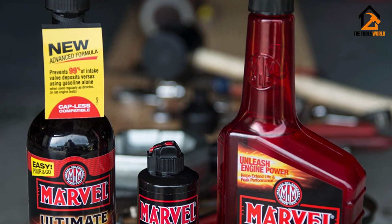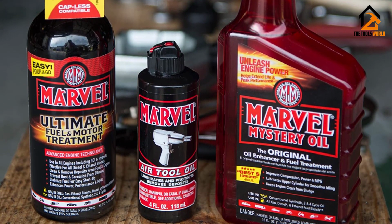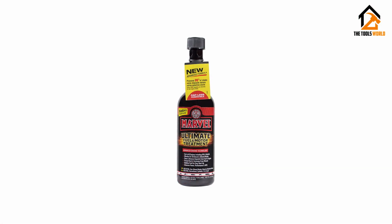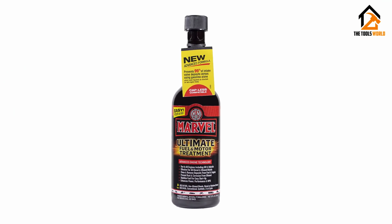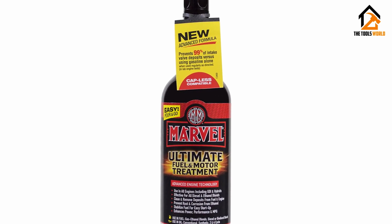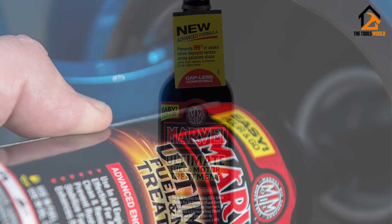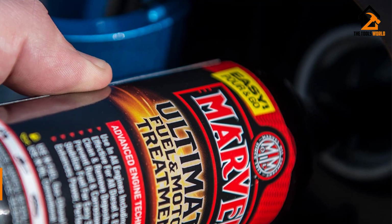The long-lasting effect of this fuel and motor treatment also helps to keep fuel stabilized, promoting easy startups. If you have an older car that has trouble with carbon deposits in and around the fuel system and engine, this product has been known to help clear those up, saving you money at the mechanic's garage. It delivers great results at a great price point, which is tough to beat.